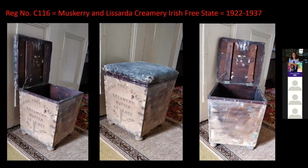And they vary hugely. I mean, some of them are turned into sewing boxes, some of them are toolboxes, some of them have got elaborate upholstery and needlepoint. They're being collected now, luckily, in various different museums. They're being appreciated much better than they used to be.